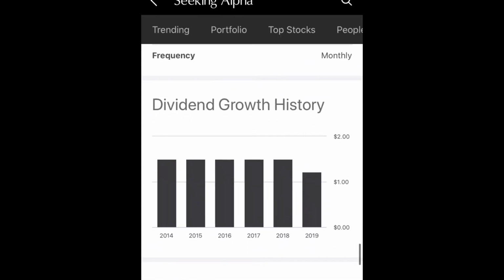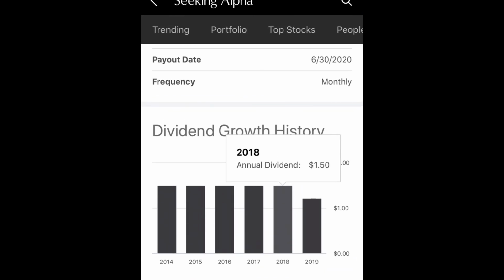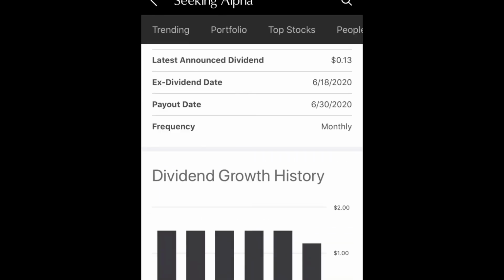So the one thing that is a little bit concerning is the decrease in dividends. But before, I believe they weren't monthly paying in 2018 and prior. Let's go ahead and hop over to that website.